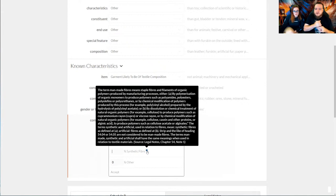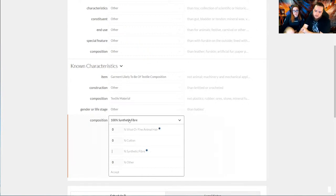So if you pull this open and you think that your product falls into the category, just do a little bit of research. Is polyester a synthetic fabric? Google will tell you. There you go. Don't overthink it.